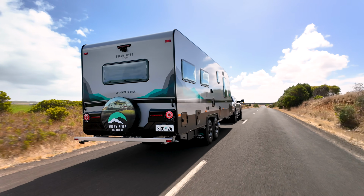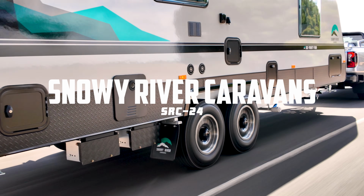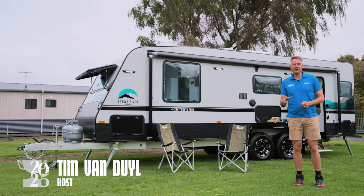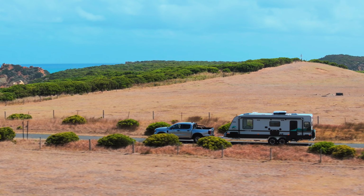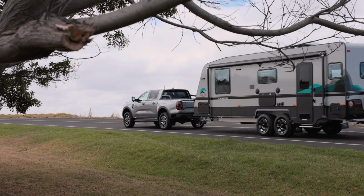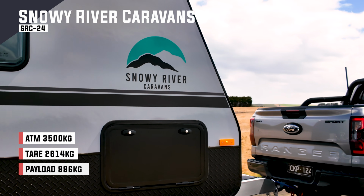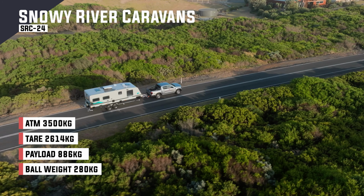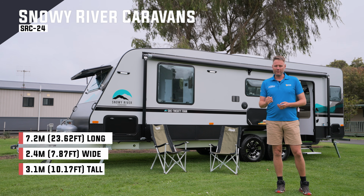Now behind me is the biggest semi-off-road caravan Snowy Caravans offers, the 24. If you don't know who Snowy is, you've been living under a rock. These guys have been around for 10 years now and are already the second biggest brand selling here in Australia. We know Snowy are famous for value for money. They've done well at Caravan of the Year before in exactly that. But it takes a lot to win Caravan of the Year.